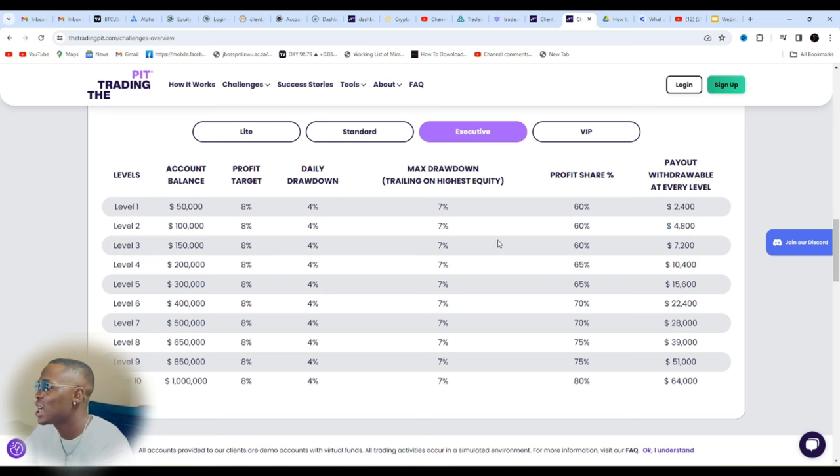And then let's go to a 50k challenge or a 50k account. As you can see, you'll be leveled up to $50,000, and when you hit 8%, you'll be eligible for $2,400. And then let's go to level 5, when you hit 8% of that, you're going to get $15,000. And then when you get to a million, which is level 10, you'll be eligible for $64,000. This prop firm forces you to level up and elevate. So the whole different structure of it is what makes it so significant or different from the others, because these others actually offer the same type of models.